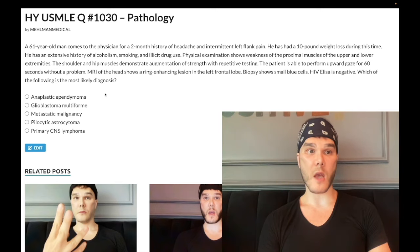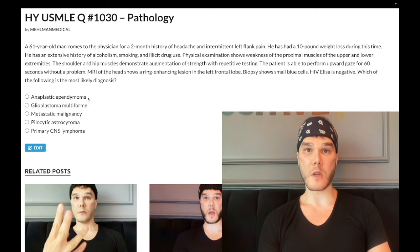Let's just hop through. Should I say anaplastic ependymoma? Wrong answer. If you don't know what's going on, you'll choose weird sounding things. Pretty much a non-existent diagnosis on USMLE. Ependymal cells are what line the ventricles in the brain and secrete CSF. You could sometimes see weird brain cancers like ependymoma and oligodendroglioma with neurofibromatosis type 1. Wrong answer.